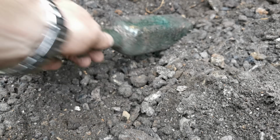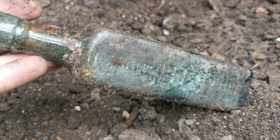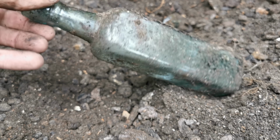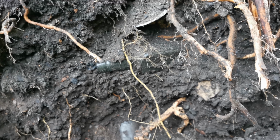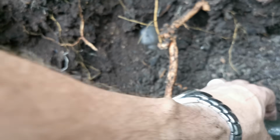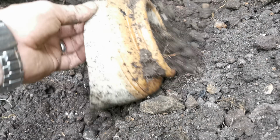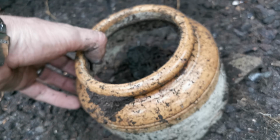Here's your first bottle, and believe it or not, it's exactly the same stuff as I get on the other tip. HP sauce, can't believe it. But right, there's your first bottle anyway. I'm just getting into fresh now. You can see it here, I'm getting nice bits and bobs. There's some car sale, look. Oh, let's pull this one out. Right, that one is broken, and that would have been a plain one anyway. Right, pull this out, this looks interesting. That would have been just a big old stone jar.